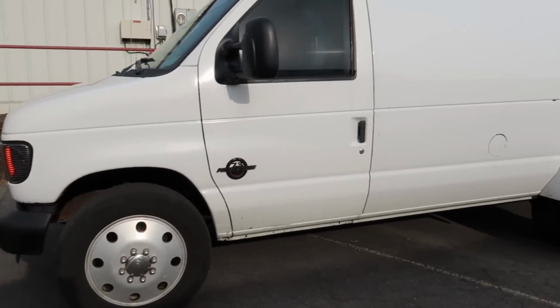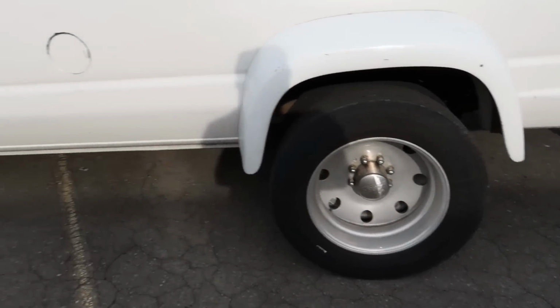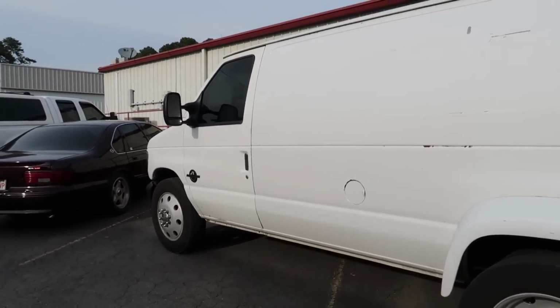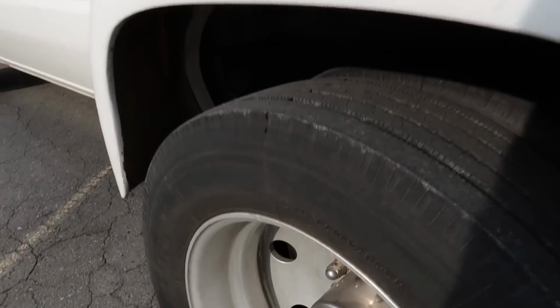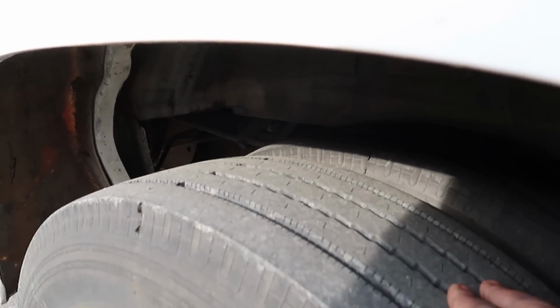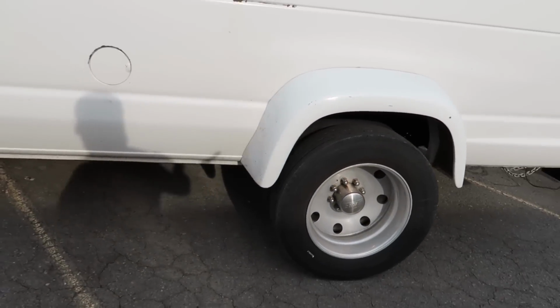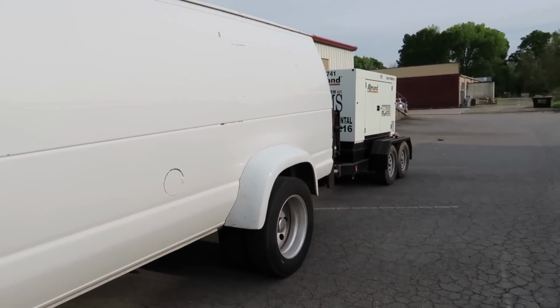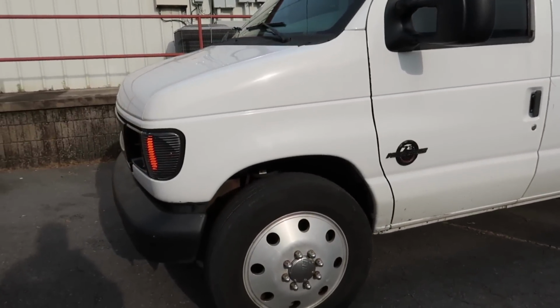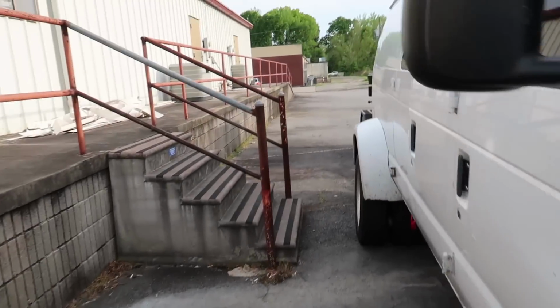All right, and here we have the infamous E350. It's sitting on 19.5 commercial wheels, and it's got commercial tires. These are like semi-truck tires, so they're going to last 75,000 miles minimum, especially with the little weight that I'm pulling behind this thing. So they're going to last a good long time, and it's a super great vehicle. So let me open up.